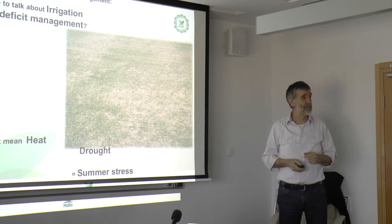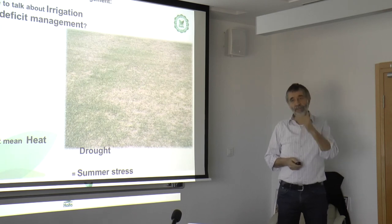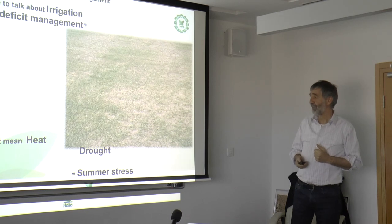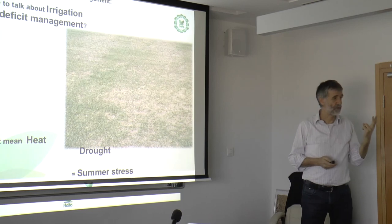Also with the warm season grasses, I guess. They cannot stay green without irrigation in this area. But if you move a bit north, irrigation is a question mark. But are we talking about drought, or about heat, or about both?